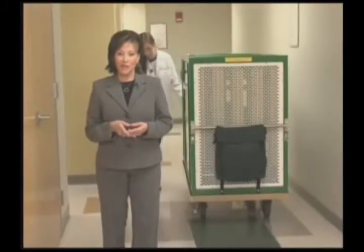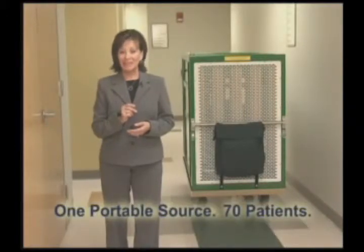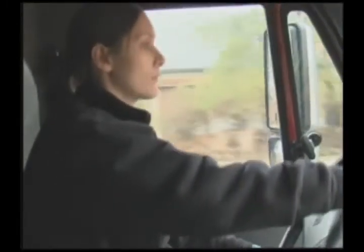Whether you are developing your oxygen backup plan for disaster preparedness or planned or emergency hospital oxygen needs, the MODS provides you the ultimate solution. One portable source, 70 patients. Oxygen anywhere, anytime, and in any configuration in just seconds. When every second counts, count on the Medlocks mass oxygen distribution system. Are you ready? The MODS is ready.